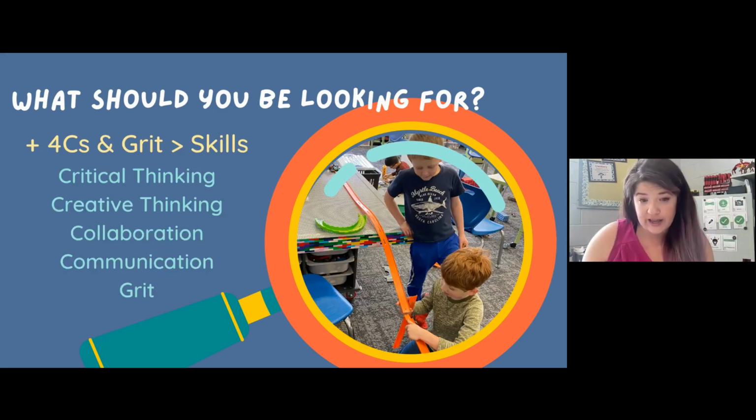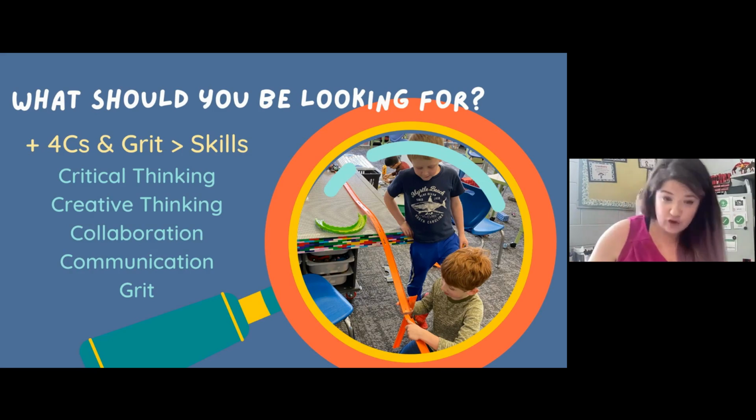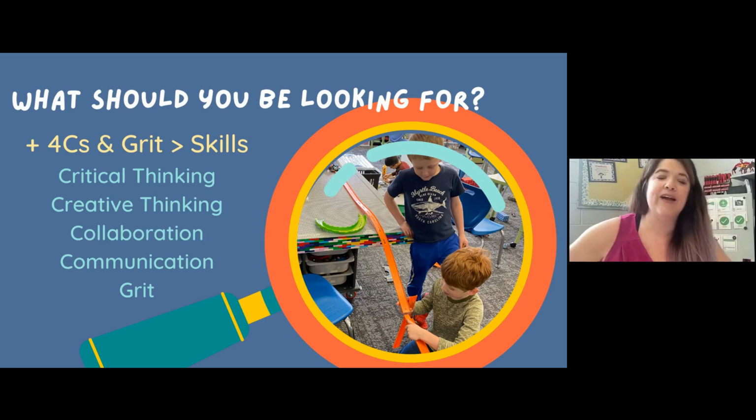What you are looking at and what you should be giving feedback on is going to go against what I'm sure a lot of your admin are telling you to give feedback on. You have standards. Standards are super important. They give you like a checklist or a benchmark of where students should be at, but they are not the end all be all. At the end of the day, if my first graders cannot put together a 3 to 5 step algorithm in code, it really is not going to ruin their life.